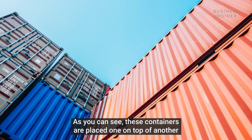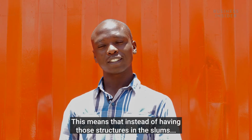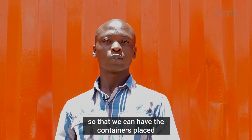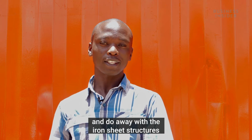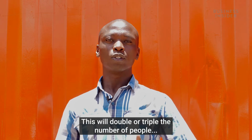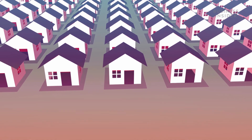As you can see, we have one container on top of the other. So instead of having those small structures in the slums, we can go for the containers. It's something that we are pushing the government on, so that we can have the containers placed in an organized manner in the slums, and then you do away with the iron sheet structures. This will double or triple the number of people living in the same place, and it will also be more organized than how it is right now.